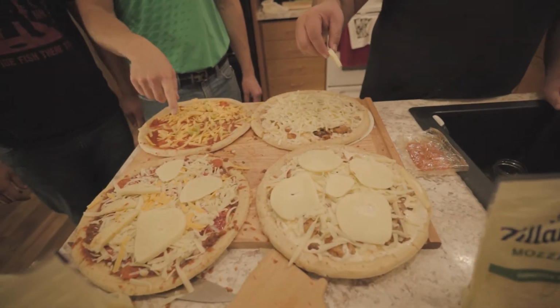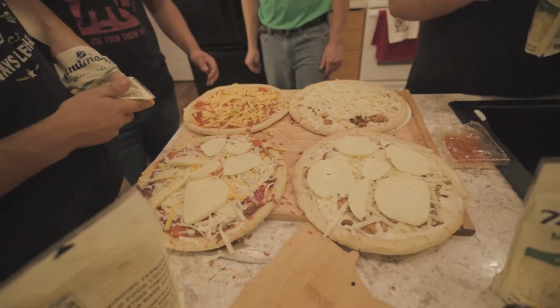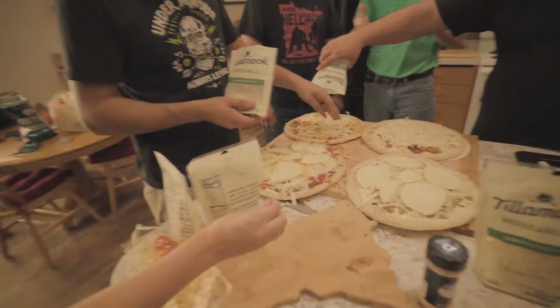I'm starting to think this doesn't have enough cheese. Yeah, we're gonna do mozz on that too. Someone's telling me that this doesn't have enough cheese. Someone's telling me this is gonna be a big disaster. It wasn't Jill. What is? This whole thing.